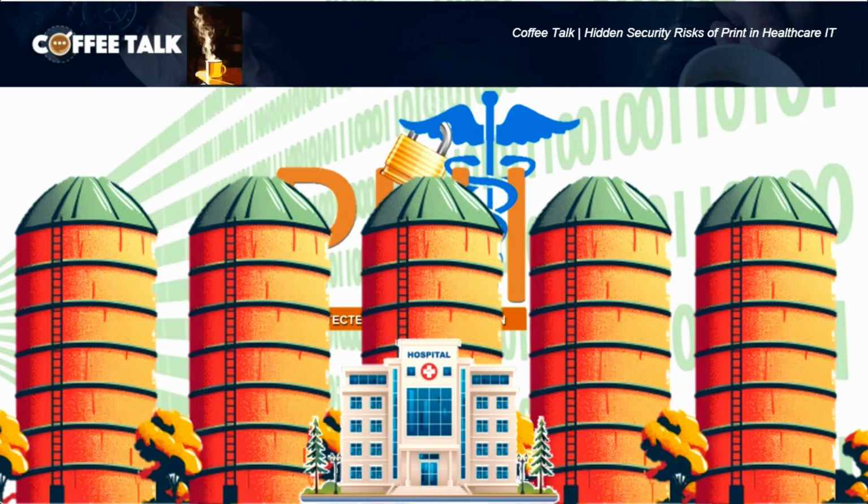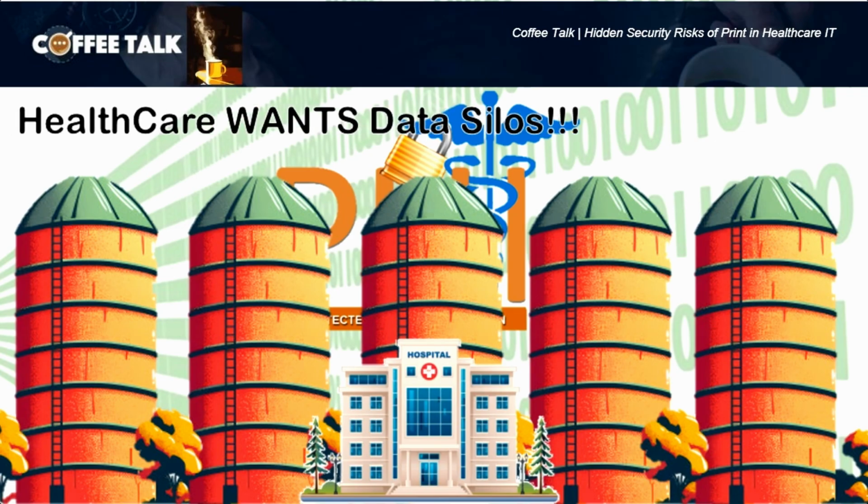Well, the funny thing is, when it comes to healthcare, the healthcare industry loves its silos. Healthcare wants data silos, and there's a very good reason. First of all, they want to keep that protected health information in one silo, safe, tucked away, and protected. They want to keep electronic health records of all kinds, safe and protected.